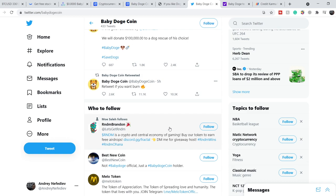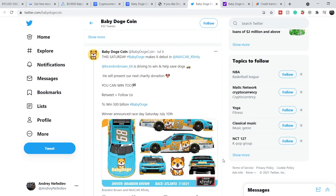And of course, a lot of people who hold this token want to burn because of the tokenomics.